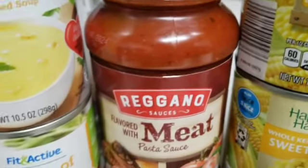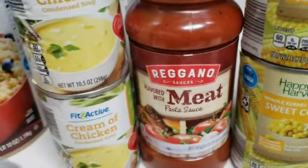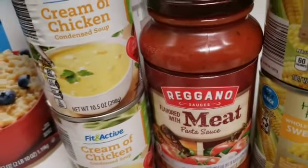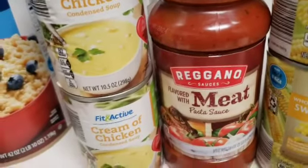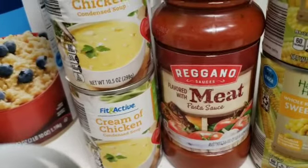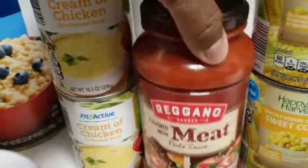They are $1.39, cheaper than Walmart. And another thing, let me tell you what happened with the Walmart pizza meat sauce. I picked it up today. I was going through the preps, trying to scan to see if any of the prices had changed at Walmart. And one of them, the button had popped up on the top. So let me show you.